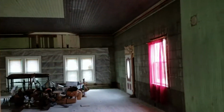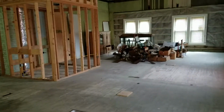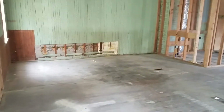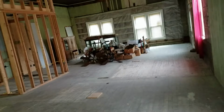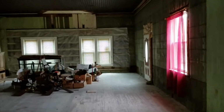And so now this room is going to be an exhibit room, and of course the handicap bathroom there as well. But this will be the main exhibit room. So it's a pretty large area. In fact, it's almost as large as the one whole floor of our current museum. So we'll certainly have a whole lot more space in this room.